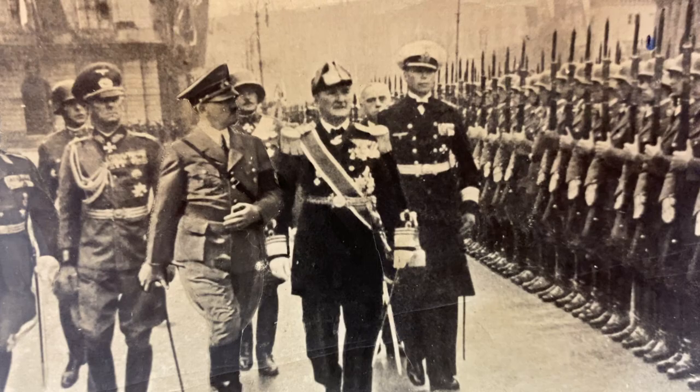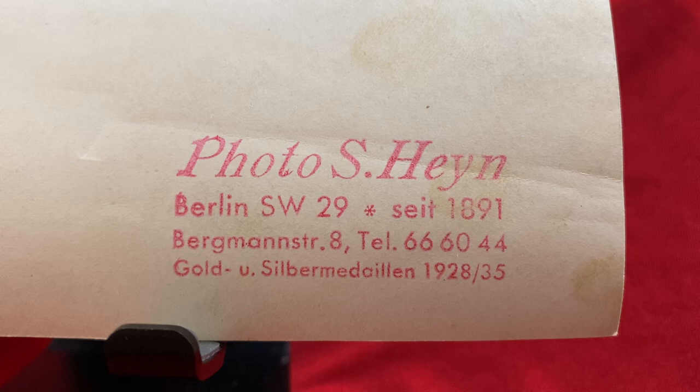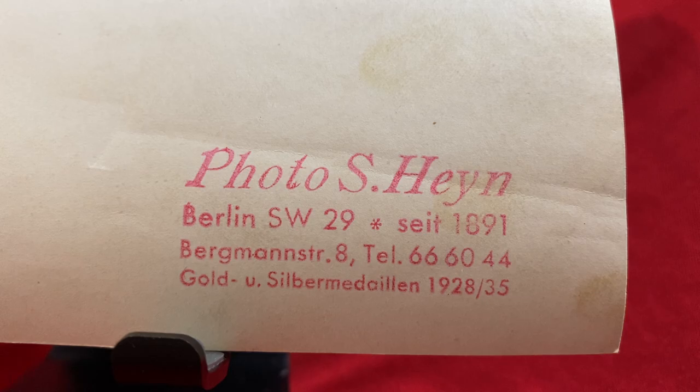And you can look at the back and tell it's an original photograph. Got the writing there. And then there's the maker of it. So I assume somebody within that S. Hein photography studio was able to put that together and do, I don't know, the world's first Third Reich Photoshop job.